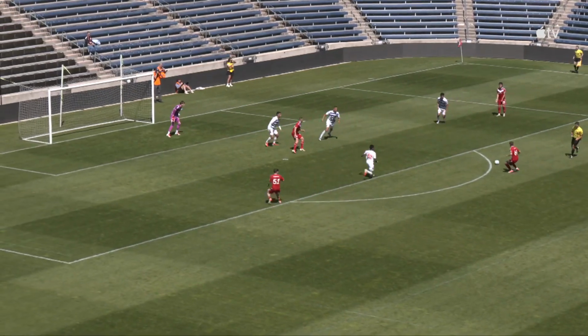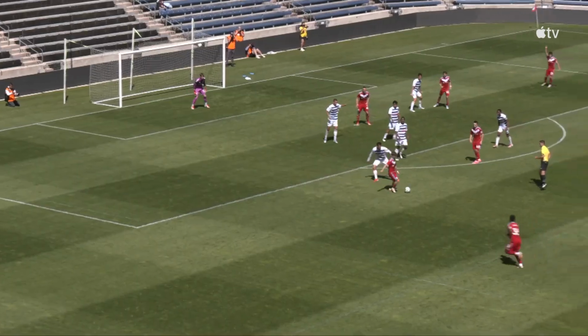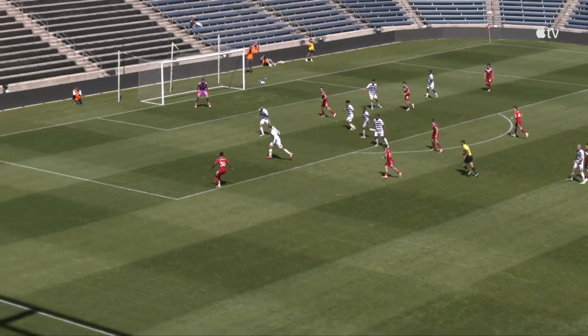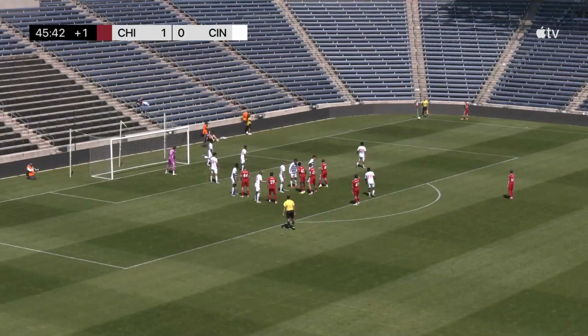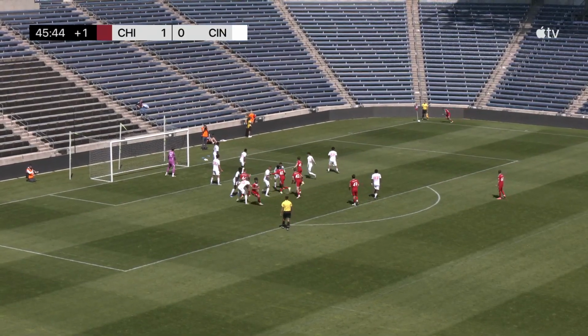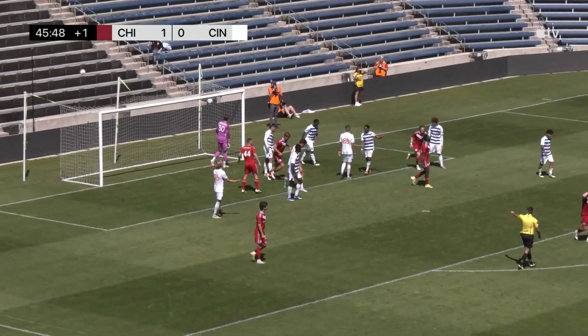What a promising build-up and spell of possession for Chicago Fire 2. The unselfishness first from Borso to give it up. And then waiting is Claudio Cassano for Justin Reynolds. One corner goal today so far for Chicago. Cassano, in swinging ball, in the thick of it, pops over the bar and out.